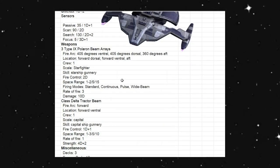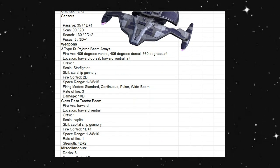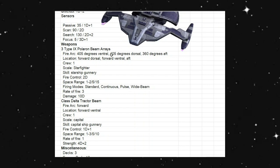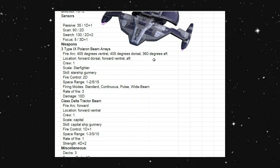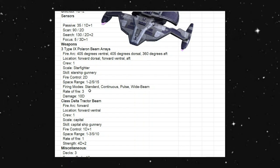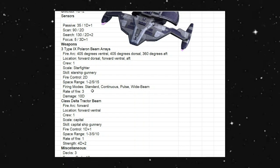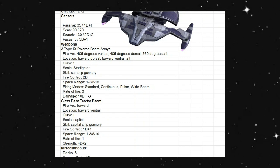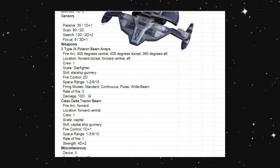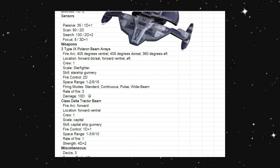Our weapon systems on board, we have 3 Type 9 Polaron beam arrays. So we have a 405 degree ventral, 405 degree dorsal, and 360 degree aft firing arcs. Let's see, this is Starfighter scale. Fire control of 2D has a rate of fire of 3, so it has that ability to fire 3 times in 1 round. And it has a damage of 10D. So in comparison to a lot of the other ships that are out there, this is doing a very significant amount of damage.